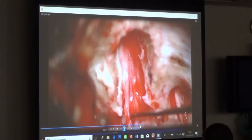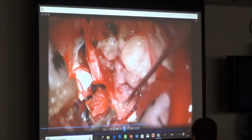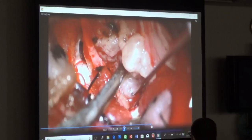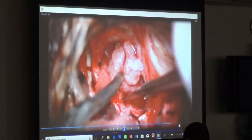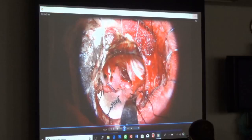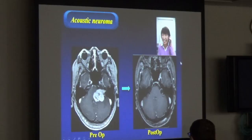This is the brainstem side, and the seventh nerve, this is the superior vestibular, the inferior vestibular. I have to separate the dissection plane. So I removed everything. Fortunately, in this patient I could remove it totally, but in some cases I leave some capsule on the facial nerve, depending on the facial nerve. So like this, she can hear, and has no facial nerve palsy.